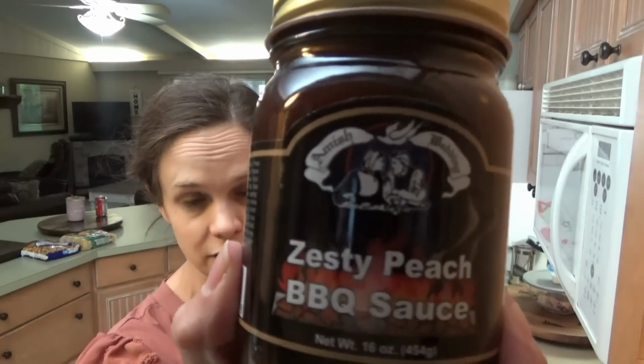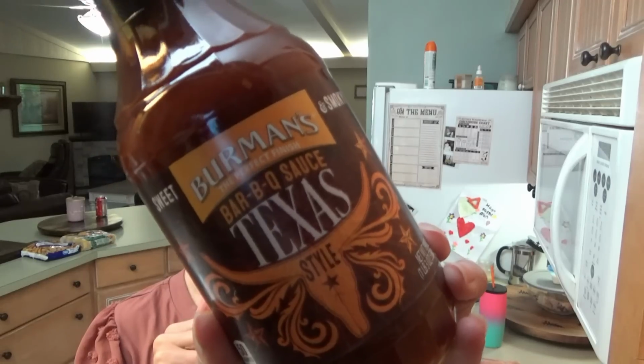Okay, so here are the barbecue sauces. Zesty Peach Barbecue. This is the one we got from Goats on the Roof. And Texas barbecue sauce. We got this from Aldi. It says it's sweet and smoky. Yeah, this one doesn't describe its flavor.